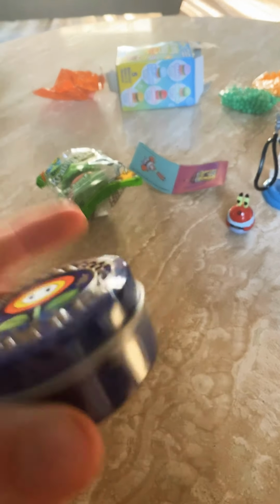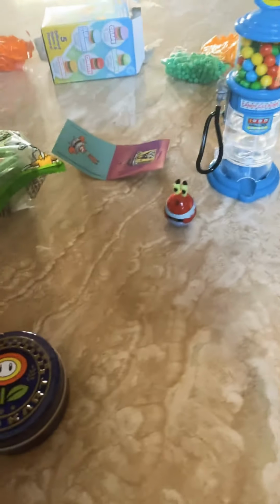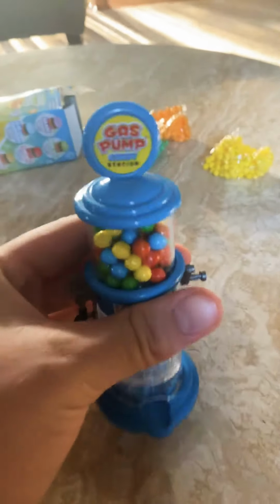And yeah, this is what you're gonna get. If I could sort it real quick, from the three things, a few things I got. So you will be getting a giant Krabby Patty from this guy. This, what do you call it? I think there's so many things on this box. A racing cup candy tin from this guy. Mr. Krabs from that orange package. Some stickers. And our candy thing.